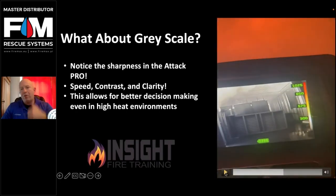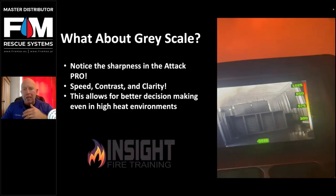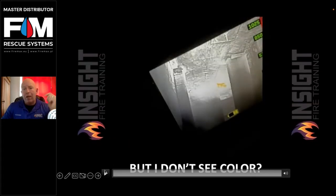Speed, contrast, clarity, no delay, no icons to interpret. I can still see the details down low. Simple. You need to think about your environment as a firefighter. You don't need more complicated things added to the list. And if I've got to find the fire, even though there isn't much color, look at the rivers of convection currents.